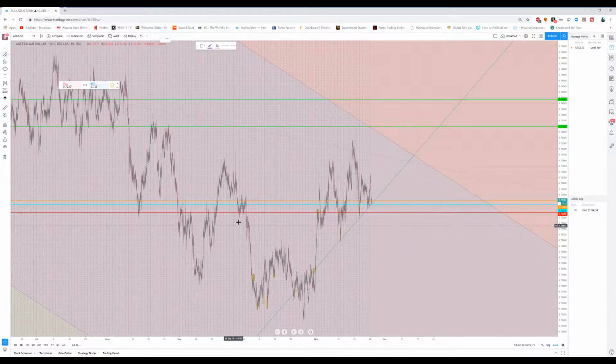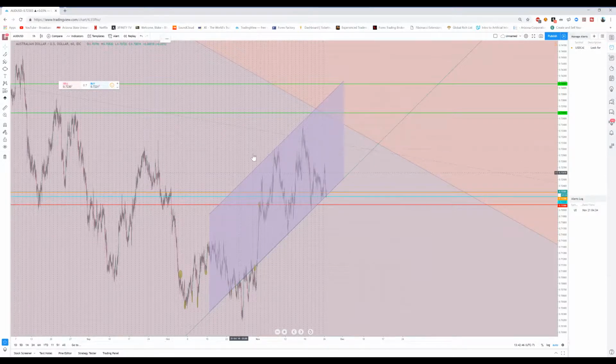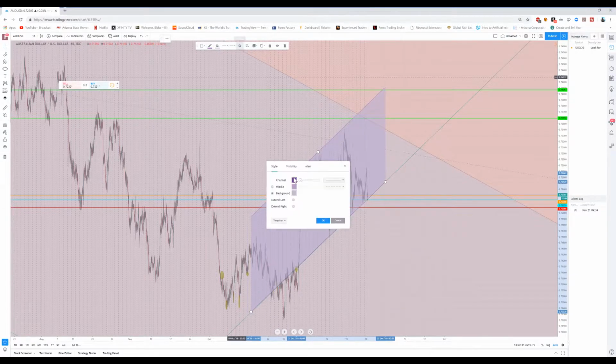Okay, so with the parallel channel tool, this is a really nice tool. So basically, I'm going to replace this trend line that we have here with this, and then we want this here. Now, this is kind of ugly. I don't personally like the purple. So let's go ahead and go into the settings, and I'll show you how to customize it a little bit more.